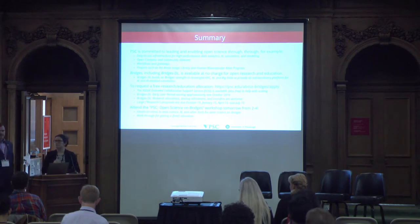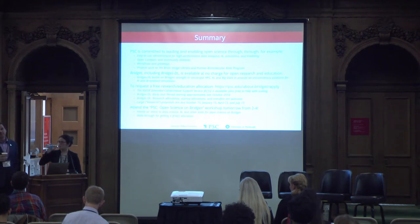Yeah, and the other obvious thing is containers. So we support containers on Bridges, and if you containerize your application, you can just move back and forth.